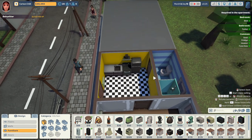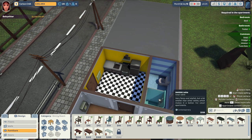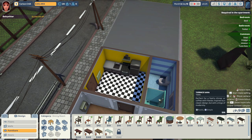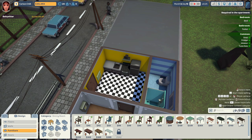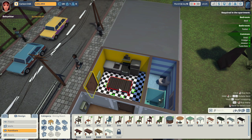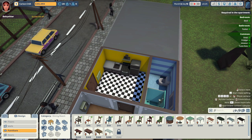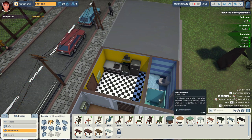Ooh, looking good. So, let's get a table in here. Now, can we paint this table black? I want a black table. Kitchen table. Marine small table. Okay, what's this? Terrace table? No. Boar table, family dinner. But I want it. Can we get it? I mean, how big is it? That's pretty big. I need a small, stylish table.